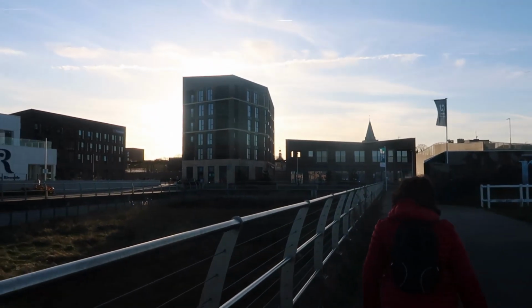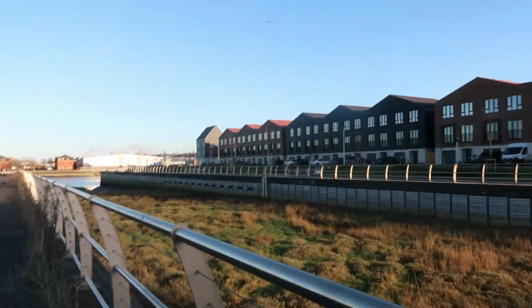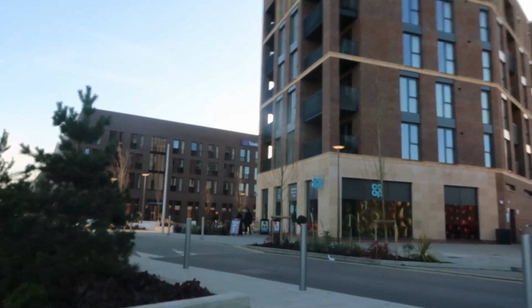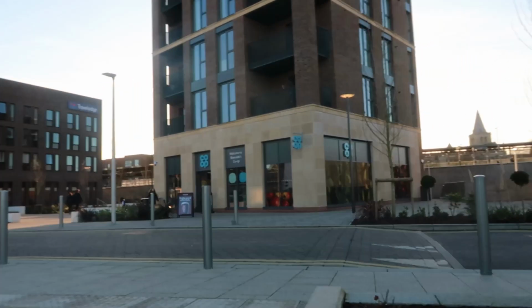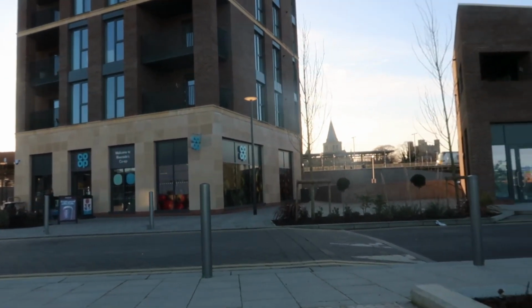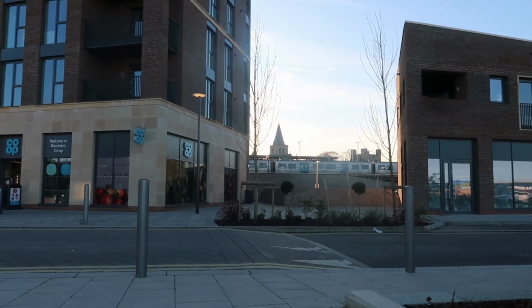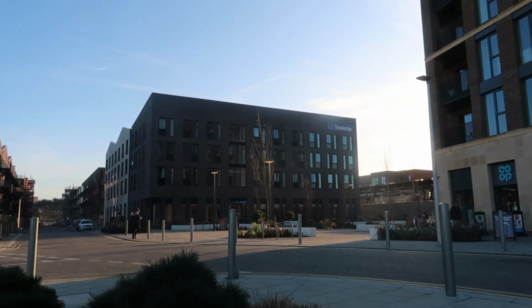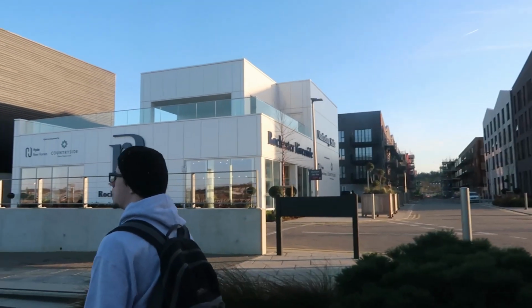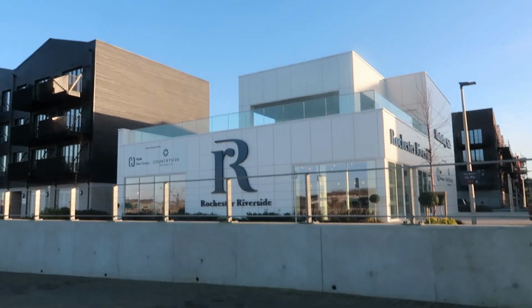Just walking towards these buildings after doing that little stretch of coast, because there's a creek here that you have to sort of walk around, and then we're going to walk down that side there. So the buildings here are all a part of the new Rochester Riverside development. There's the co-op for the Riverside co-op. You can see the, oh yeah, Rochester train station is right there. That's literally Rochester train station, with the castle and the cathedral in the background. You've got the Travelodge for Rochester right there, and you've got the Rochester Riverside, I'm guessing that's like the main building advertising the new houses in this area.